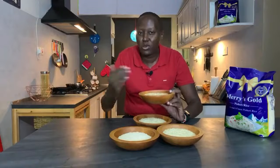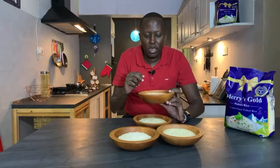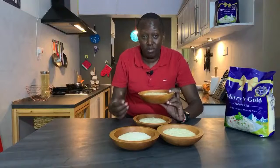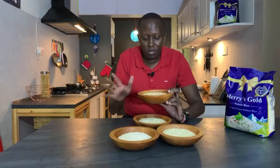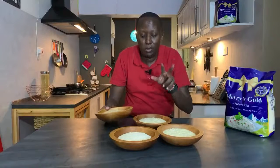For me, it's about the same procedure as cooking white rice. My take on how to cook brown rice is 1 cup rice for 2 cups water, and it will take about 35 to 40 minutes to cook. But today is not about the cooking, it's about the type of rice. So this is healthy. It's the most recommended if you're looking for a healthy option. It has roughage, fiber, and it's healthy. You can read more about brown rice. But like I said, for cooking, 1 cup rice, 2 cups water.